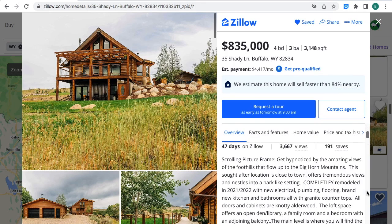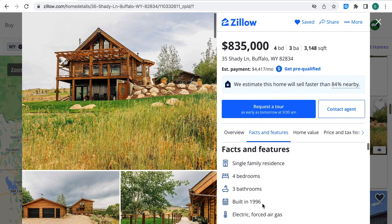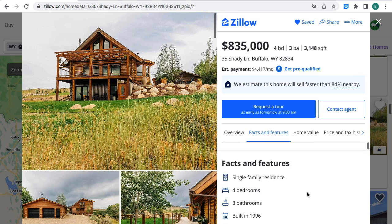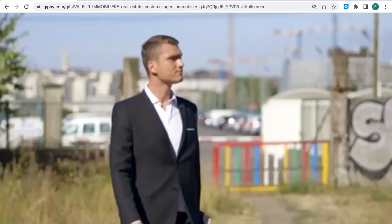Interested in this property, contact this real estate agent right where the arrows are at, the MLS number, if you want more information about the property. The cabin was built in 1996. The cabin has electric, forced air, gas, central air, two garage spaces, 3.17 acres of land. And it's a single family residence, a great investment opportunity.